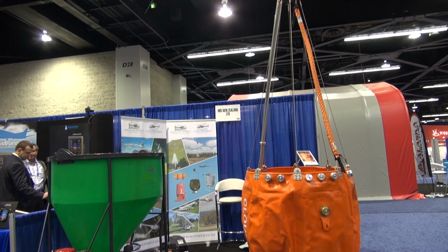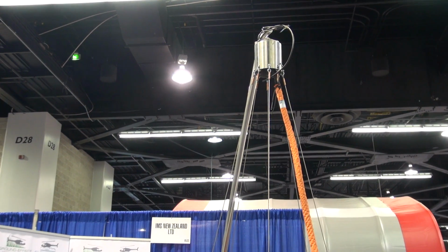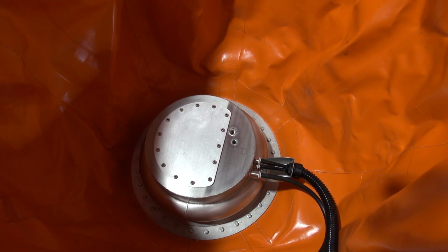This is a dip fill bucket. It has a pneumatic valve in it, so it's operated through compressed air. It has a stainless steel valve on the bottom, a urethane bag, and a weighted front lip, and comes in various sizes, anything from 200 litres through to 10,000 litres.